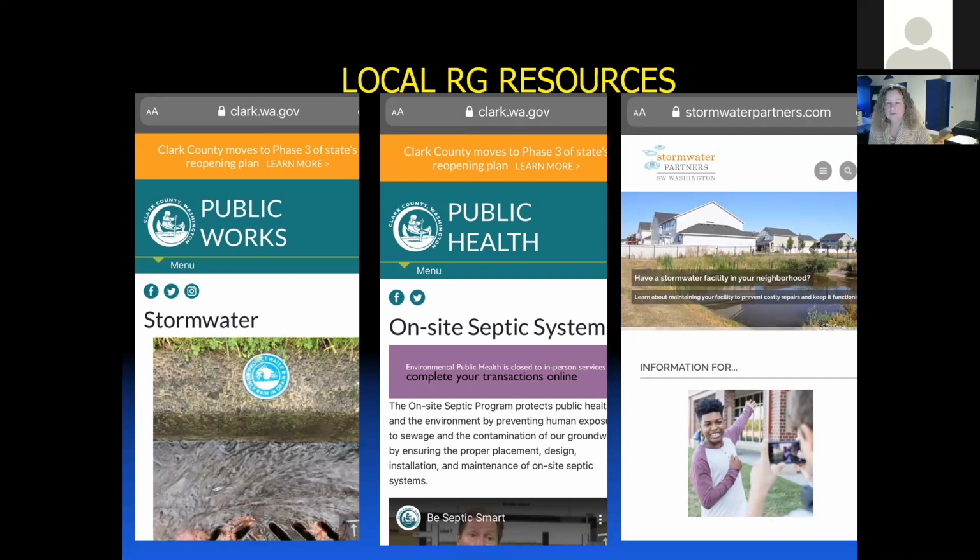And if not the Public Works Stormwater site, the Stormwater Partners for Southwest Washington would be a good place to also look. And I bet you they have a map as well, so that you can go out and see some of these installations in your community. And I was pretty impressed. There were a lot of them on the map, most of them concentrated in the Vancouver area, but I haven't actually been to any of them, but I know that there's a map there for you to be able to go and check the ones out that are in your area.